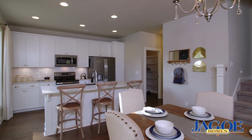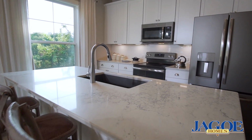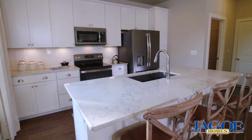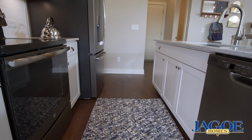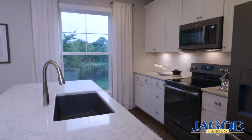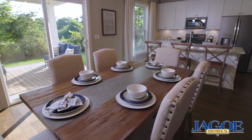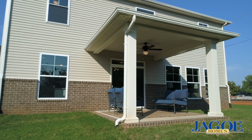You'll love the gourmet kitchen, featuring quartz countertops, single-bowl sink, Aristocraft 42-inch wall cabinets with crown molding and under-cabinet lighting, a walk-in pantry, and large island. The GE Slate appliance package includes a self-cleaning range, microwave, dishwasher, and French door refrigerator. Just off the dining area, the covered rear porch makes a perfect open-air retreat.